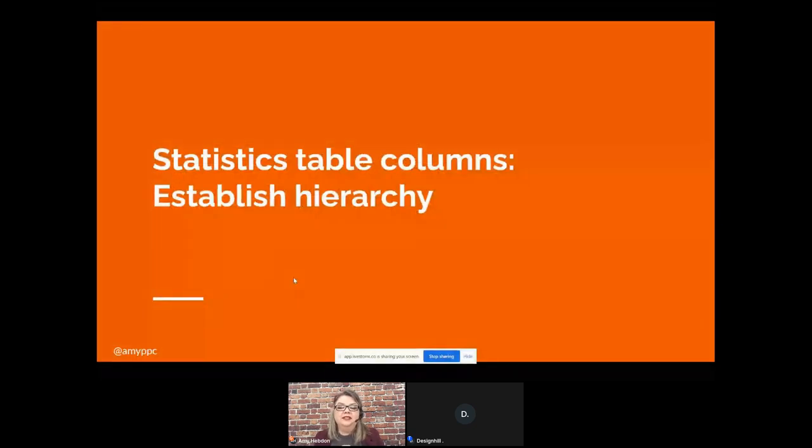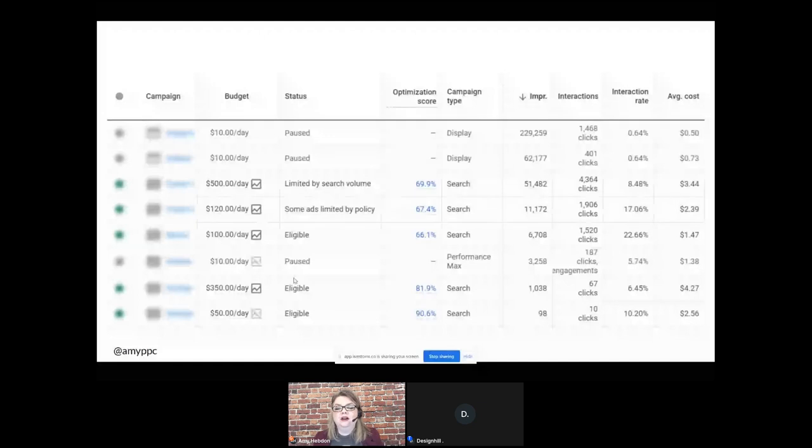Within your statistics table, you're also going to adjust the columns. Because if you're looking at something like this and you're overwhelmed by all this data, well, I don't blame you at all for being overwhelmed, because it's really hard to tell what's supposed to happen next.